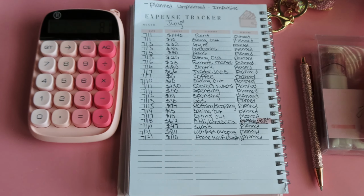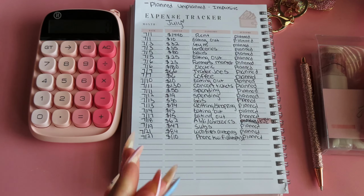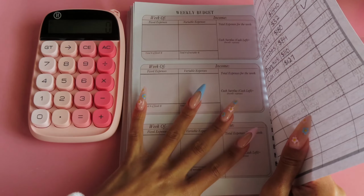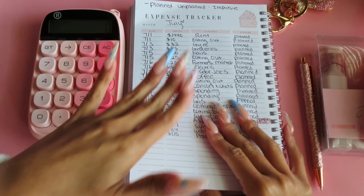So you're going to do this every single week. I prefer to do it every Friday. That's just my way of doing it, every Friday, just to see if I'm staying on track, and that way I can make adjustments and plan my next week moving forward. If you're not the type to write out your full weekly budget every day, or pre-plan it for the month, you can pre-plan every time you do your expense tracker.